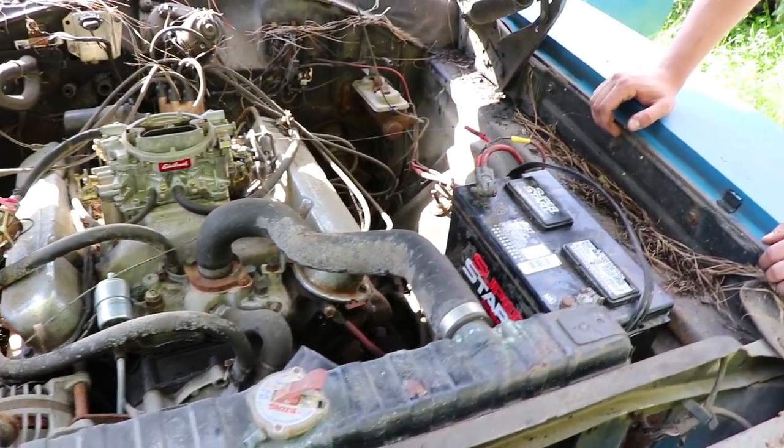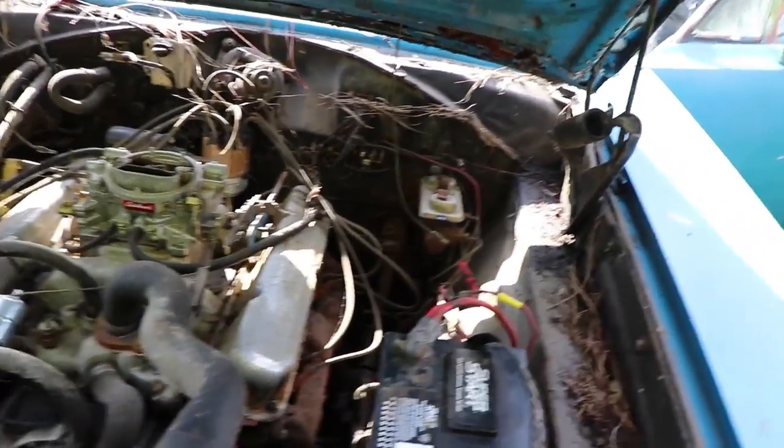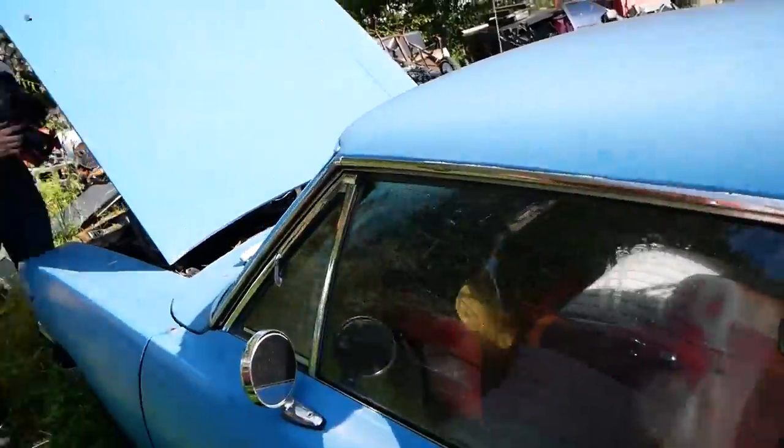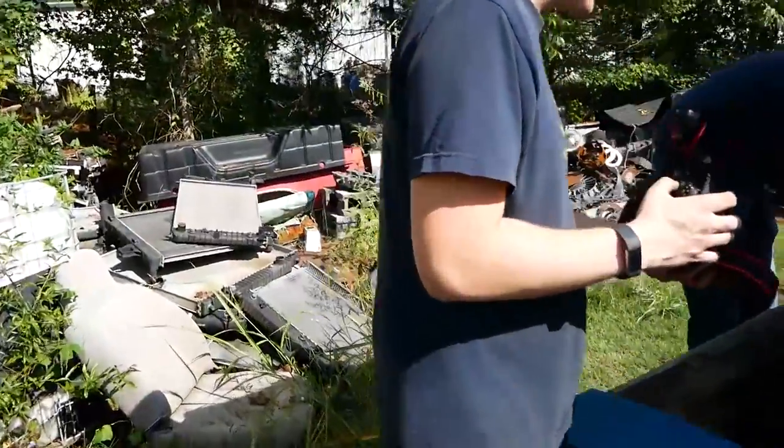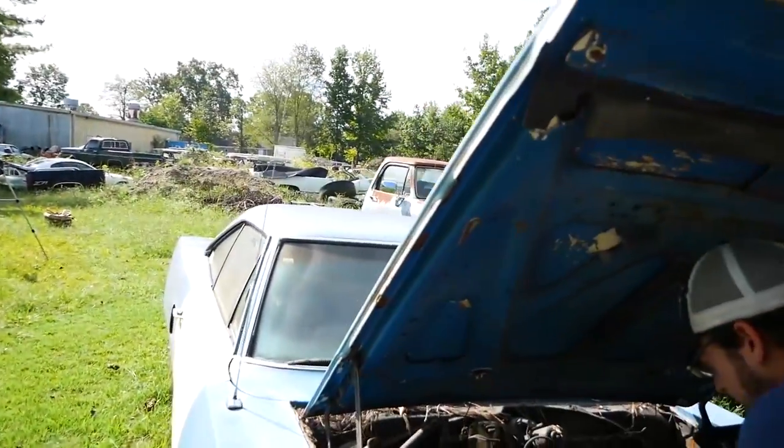Let's check if it has oil in it. Okay. Also, it sounds like it has a mini starter on it already, so that's gonna help us. Yeah, she cranks really good. That was actually impressive. Let's check some fluids here. There is none. Not at all.